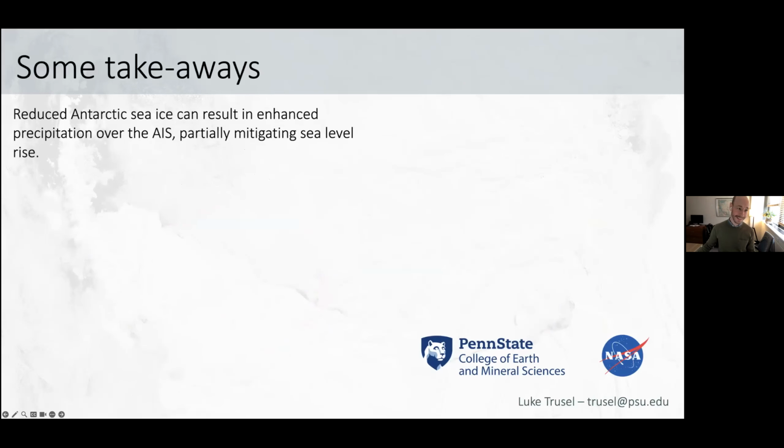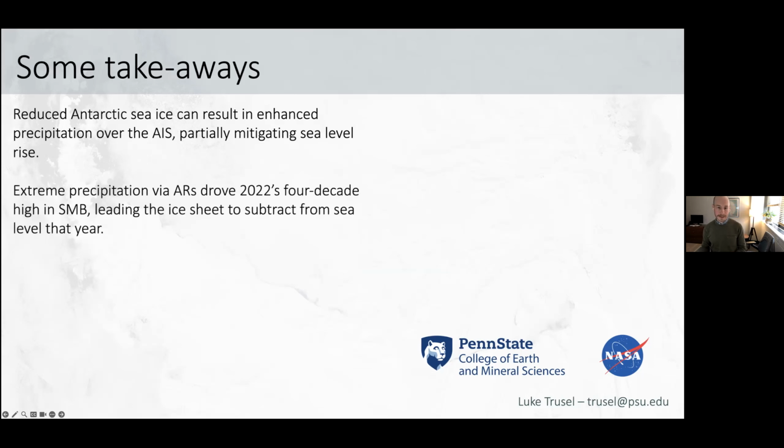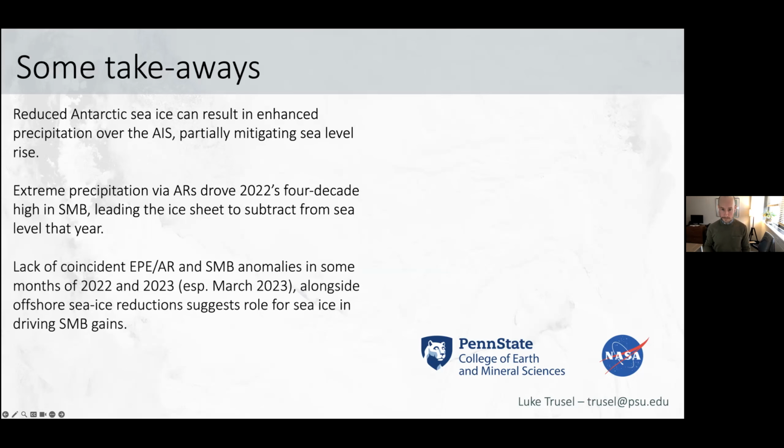Okay, so with that, some takeaways. What we've shown through both reanalyses as well as the FM2 atmosphere-only experiments is that reduced sea ice can indeed drive important changes to the atmosphere, namely increased air temperatures and moisture content via evaporation from the ocean surface. This increased atmospheric moisture can lead to important surface mass balance gains over the Antarctic ice sheet that at least partially mitigate sea level rise. In 2022, atmospheric rivers were an especially important mechanism driving precipitation delivery over the Antarctic ice sheet. These contributed more snow than at any time over at least the last 4 decades, and this led to a record high surface mass balance for Antarctica and the ice sheet overall, subtracting from sea level in that year.